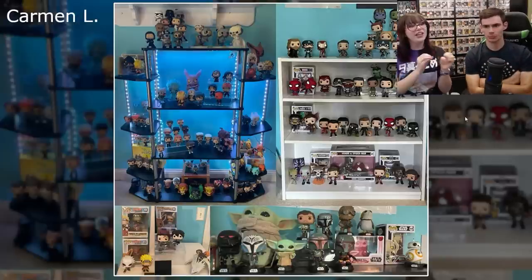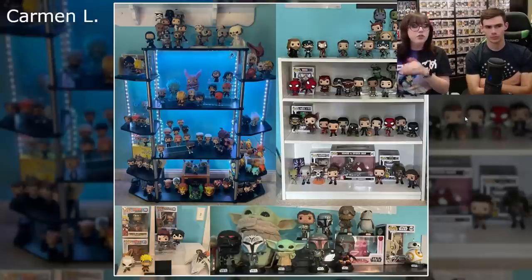Okay. I like how some areas you have multiple levels and then other areas look like they're a work in progress and you might be getting more later on. You can definitely do more with it, so there's a lot of potential. For instance, that white shelf that you have: something you could do is move Shang-Chi over to where Spider-Man is and swap it, and then move Hawkeye over so that more of your Spider-Man could be together, because it doesn't look like those are for any specific movies, I don't think.